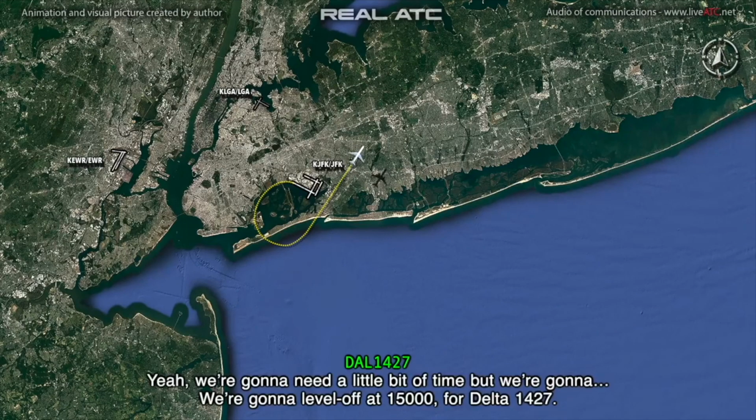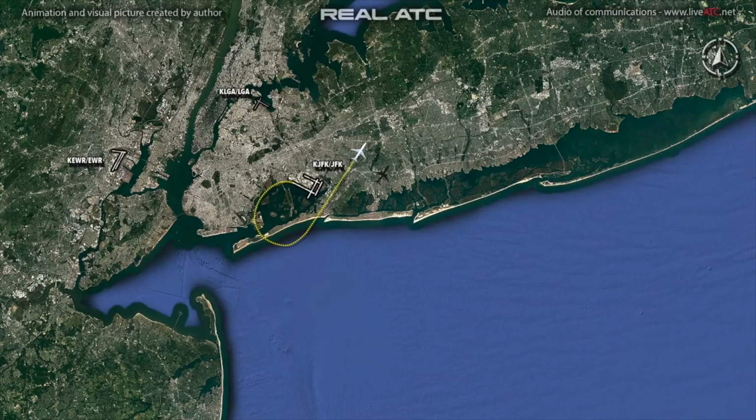Yeah, we're going to need a little bit of time, but we're going to level off at 15,000, Delta 1427. Delta 1427, maintain 15,000. 15,000, Delta 1427. Delta 1427, turn right heading 090. Right turn 090, Delta 1427.